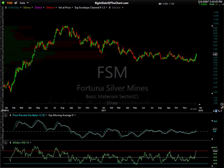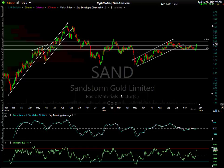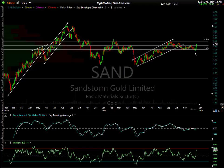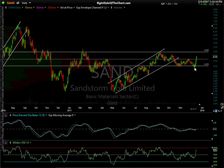Let's see. Four more to go. SAND, Sandstorm Gold Limited. There's a support level here around 426. It briefly dipped below and it shot back up, and I like to see that. That's a fake out. Usually you see a break of support and then a quick reversal back in. That's a bear trap. Sucks in some shorts, shakes out some of the weak-handed longs.